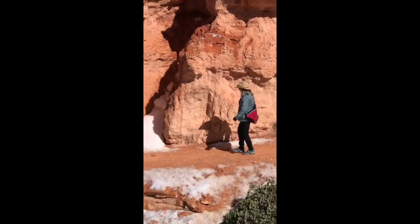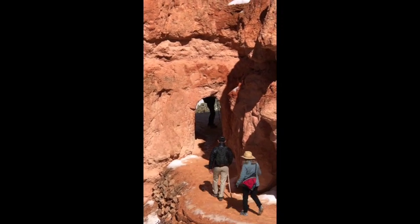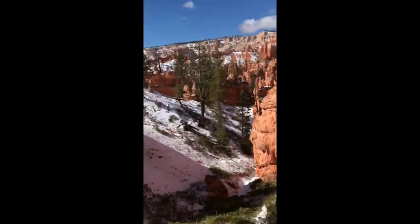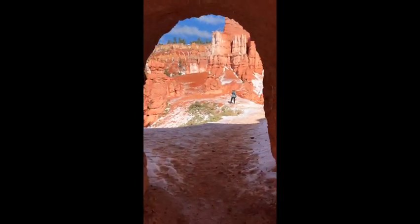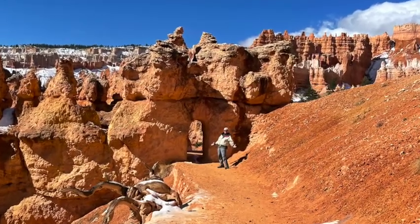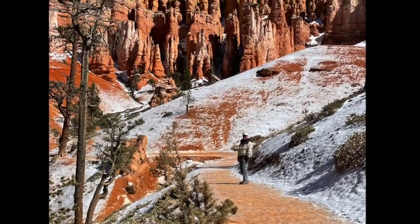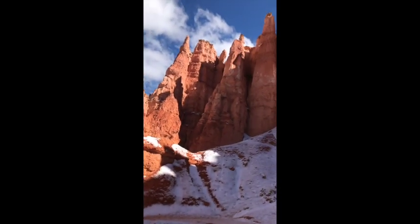Patricia down there picking the brain of that man about things he had seen somewhere else. There's Patricia over on the other side urging me to come on out. She had some picture in mind she wanted me to pose for. By now we're down in there looking up at all those hoodoos that we had been looking down at. And it's stunning. And they're so huge. They're very substantial.